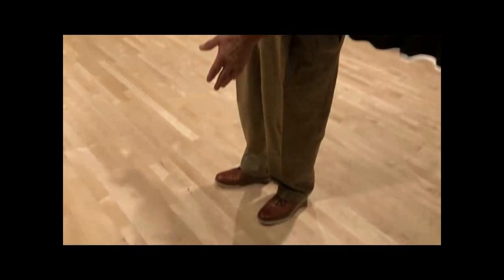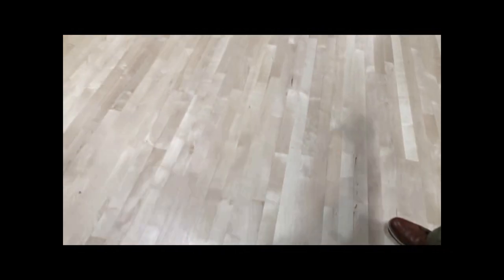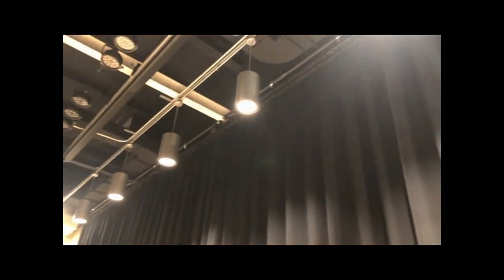This particular space is the new stage created out of the former gymnasium. And as you can see, the use of a sprung wood floor allows for dance and movement type activities. Full curtains and an LED lighting system allow it to be lit for both classroom use as well as for stage.